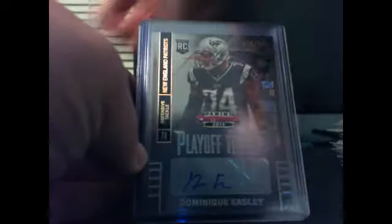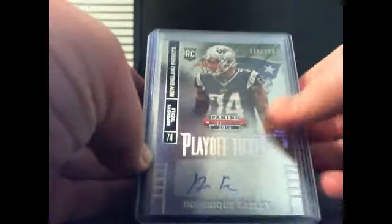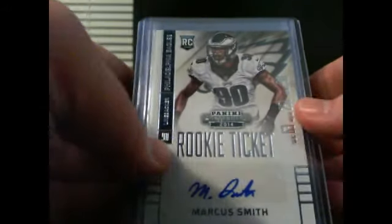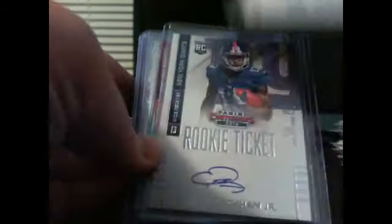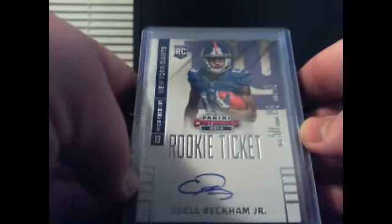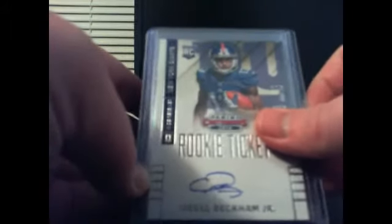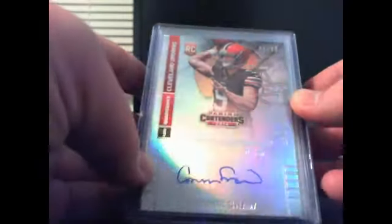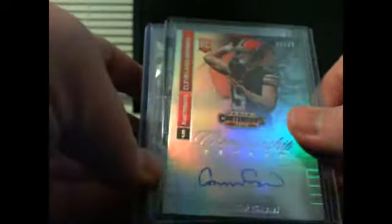On card. This stuff seems to be tough to pull. Dominic Easley, 138 of 199, playoff ticket. Scott Crichton, rookie ticket. Dree Archer, rookie ticket. That's my one hit for with two teams. Marcus Smith, rookie ticket, on card. Odell Beckham, rookie ticket to go along with the playoff ticket. On card, Connor Shaw, championship ticket, 6 of 49. Thanks, Kev.